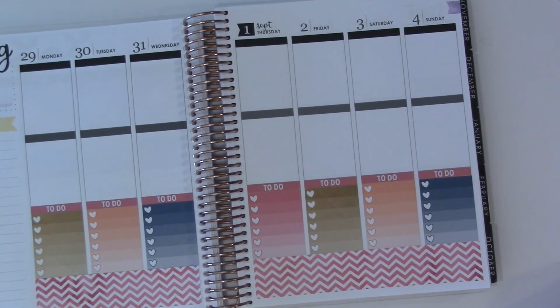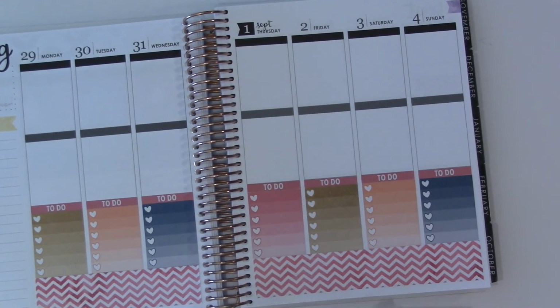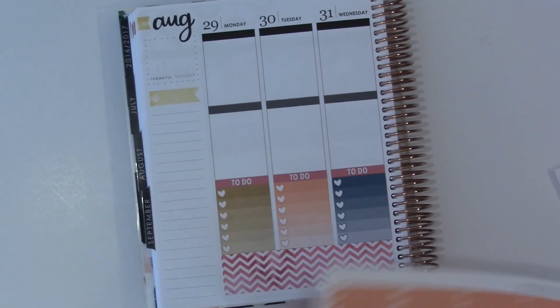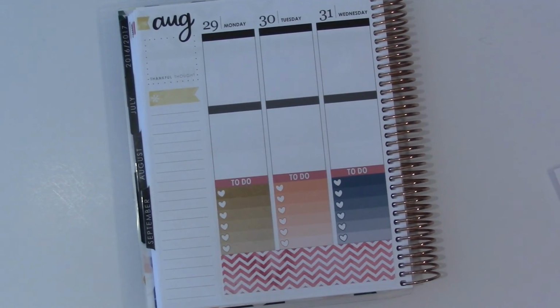All right, so let's see, where are my little things? There's so many different sheets to this kit. I'm rifling through trying to find stuff. Okay, I'll just start by putting meals at the bottom there.